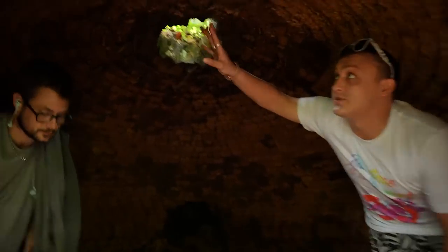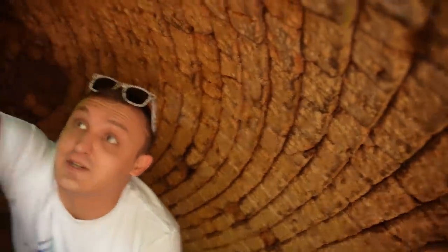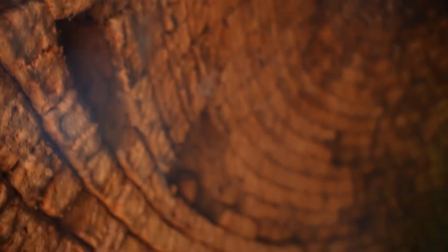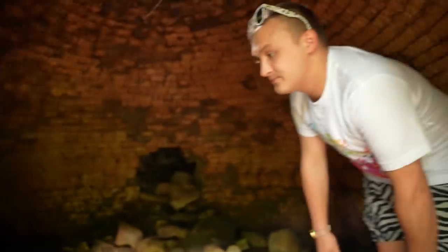Each stone is put together in this nice dome, and it's held together. Look at these. You can see the sides here to show the bricks. That's how it's built. Perfect arch. Tried and tested design.